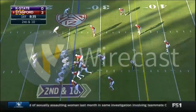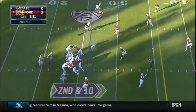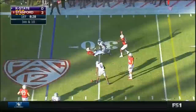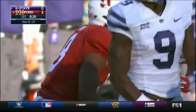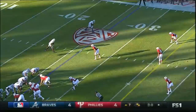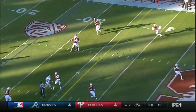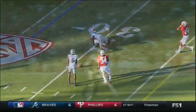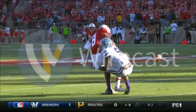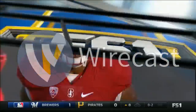Second down and 10 at the 26. Stanford showing blitz. Here they come. Ertz, first throw, almost picked off. Intended for Pringle, but Reed stepped in. I think that Justin Reed, number 8, he's the safety, right side of your screen. I think the sun gets in his eyes because it looks like he wasn't able to locate the football because he's right there. You see how he's trying to bat it down? He didn't see the ball. If he sees the ball and the sun's not in his eyes, that probably ends up in the other end zone for 6 for the Cardinals.